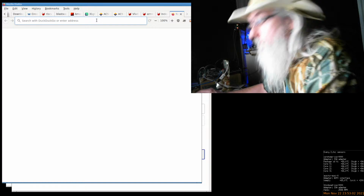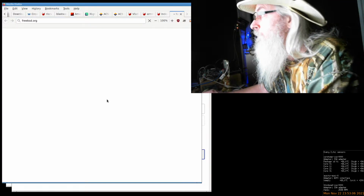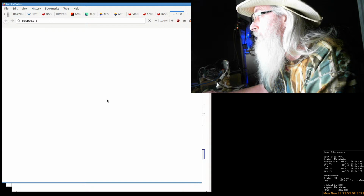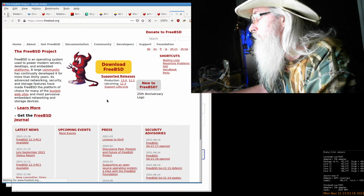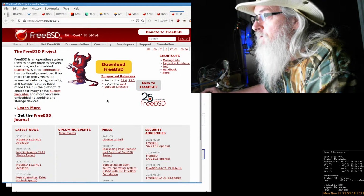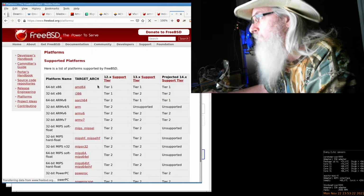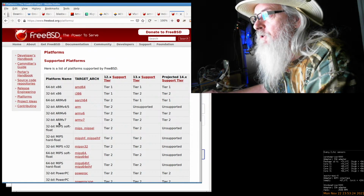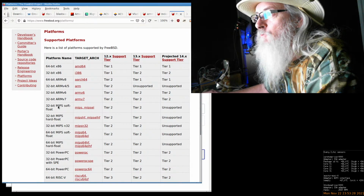Just a second, let me go to FreeBSD here. You got a Pi 4 with 8 gig of RAM, and running an ad blocker on it wiped it out. So these are just really small little itty bitty machines which kind of work, is what I'm hearing.